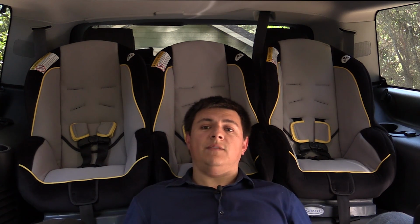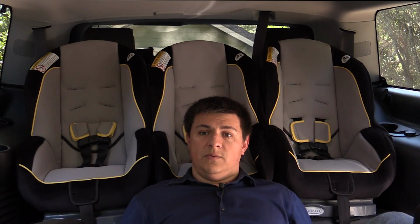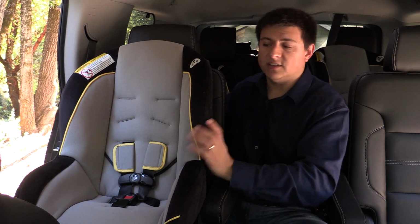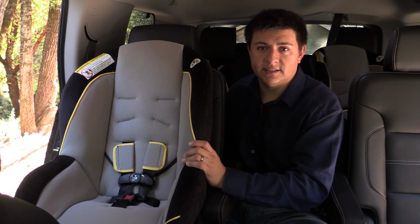And latch anchors are the safest way of attaching a child seat. You will have to use the lap and shoulder belt in this third row. Because we have the second row captain's chairs in our particular vehicle, it's obviously no problem at all to put 2 child seats right here in the second row.